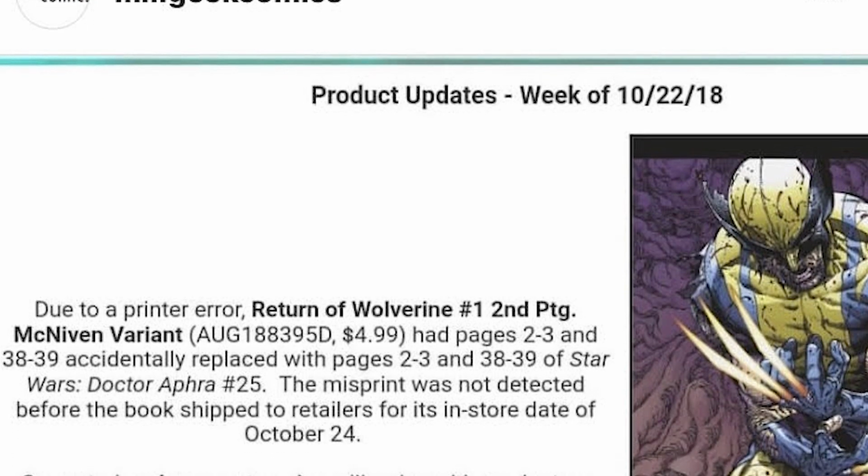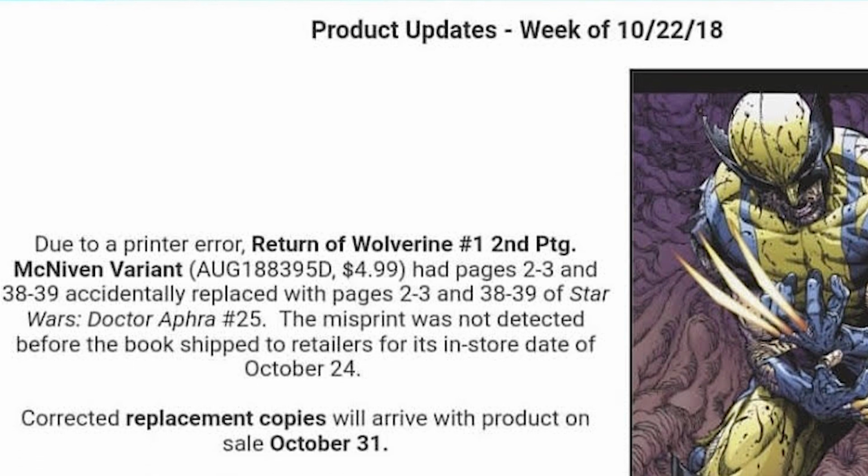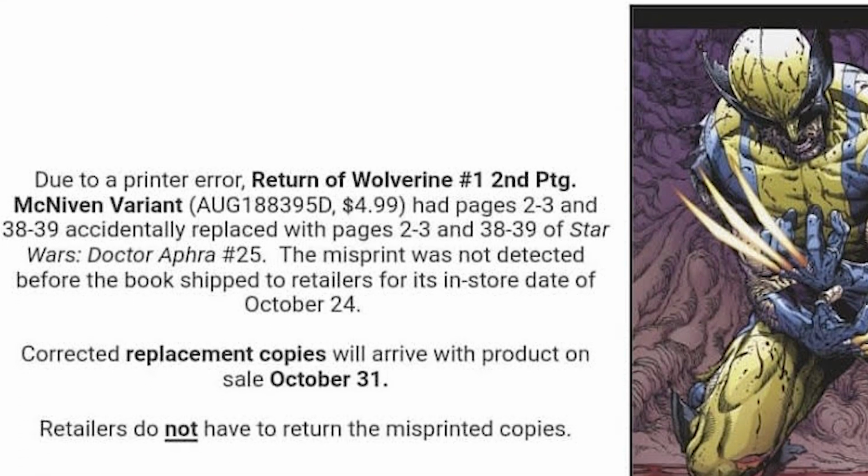Moving on to number 3, we have Return of Wolverine number 1, the second print. I got an email on Monday. I screenshotted it and I posted it to Instagram. I tagged you, I tagged CBSI, you guys tagged everyone. And within 30 minutes, everyone that we knew was aware of the fact that they accidentally put 2 pages of Star Wars Dr. Aphra into the second print of Return of Wolverine number 1. Whoops. This book went from cover price to $30.